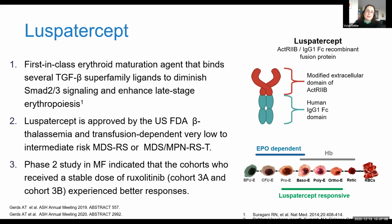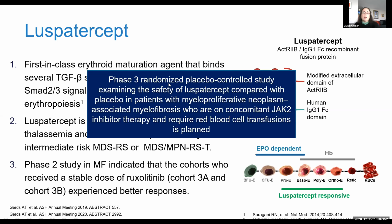So quickly for luspatercept, which was presented previously by Aaron Gertz. Luspatercept is a first-in-class erythroid maturation agent that binds to several TGF-beta superfamily ligands to diminish SMAD2/3 signaling and enhance late-stage erythropoiesis. It's approved by the FDA for beta thalassemia and transfusion-dependent very low and intermediate risk MDS with ring sideroblasts or MDS-MPN-RS-T. A phase 2 study in MF has indicated that cohorts who received a stable dose of ruxolitinib, cohorts 3A and 3B in the study, experienced better responses. And Dr. Gertz has presented this on several occasions. Based on these promising data, a phase 3 randomized placebo-controlled study examining the safety of luspatercept compared with placebo in patients with MPN-associated myelofibrosis on concomitant JAK2 inhibitor therapy who require blood cell transfusions is planned. And I think this will be an important new agent for us, hopefully in the future.